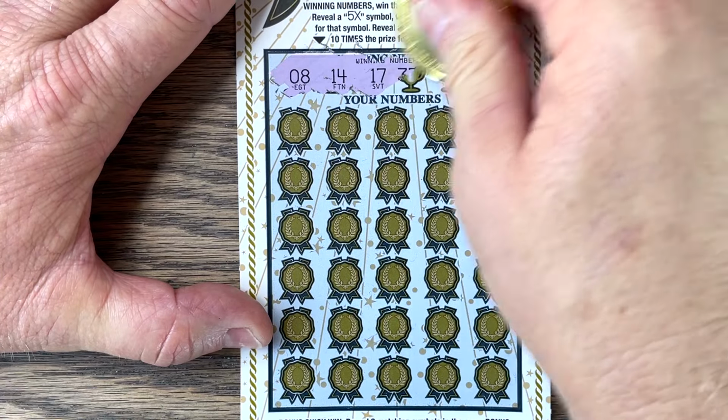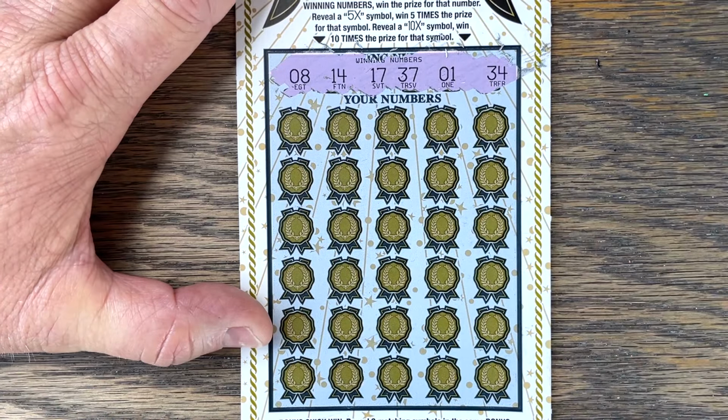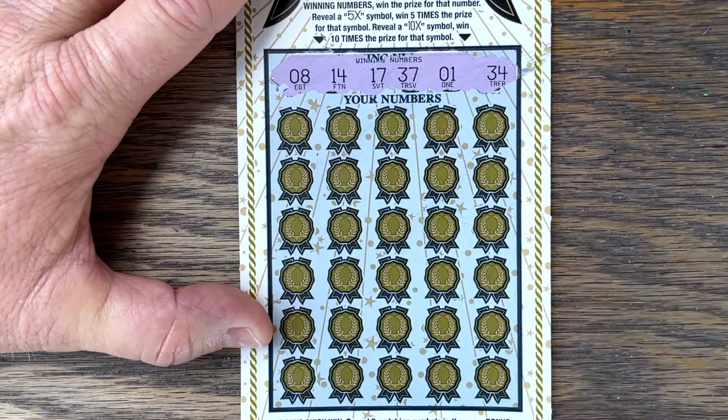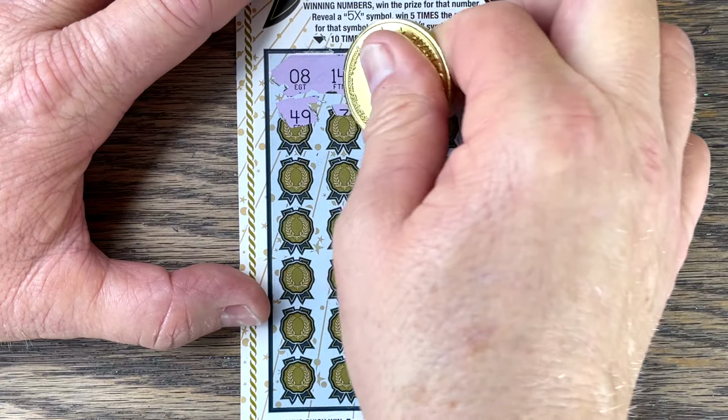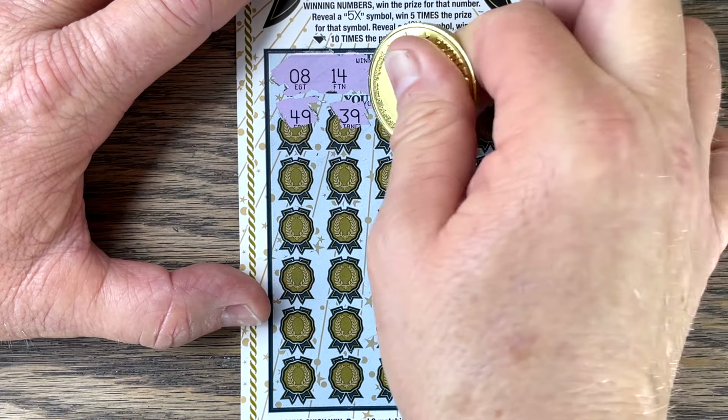8, 14, 17, 37, 1, 34. Remember, outliers are any win that is not guaranteed in a pack of tickets. So generally, a big win. If we find a multiplier on this ticket, it is an outlier.